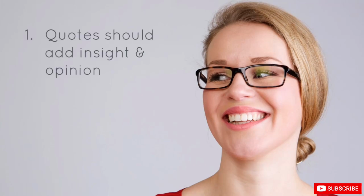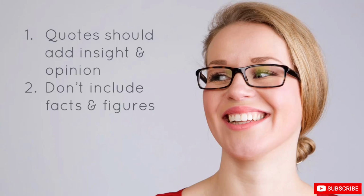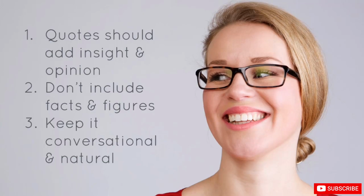So here are 3 things you need to think about. 1, your quote should add insight and opinion. For instance, discussing the potential impact of your news. 2, don't use your quote to include facts and figures. That's the job of the main body of the press release, and it tends not to sound very natural. And 3, keep it conversational and natural. Because it's a quote, it needs to sound like someone really said it. So remember, write like you speak.